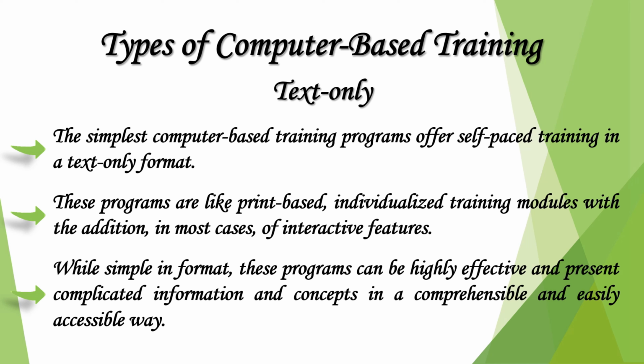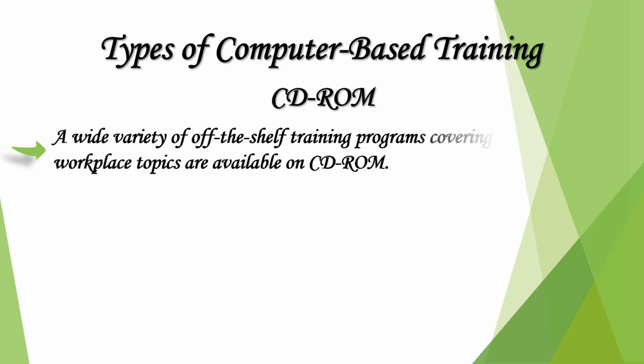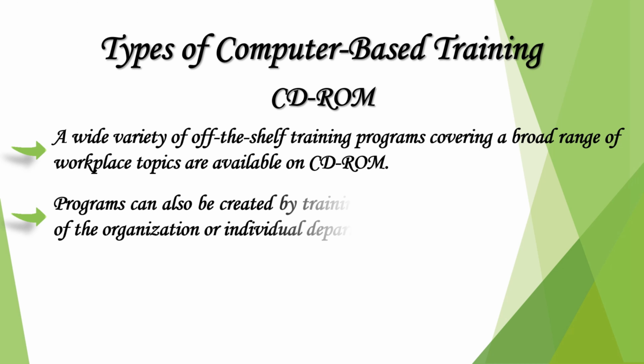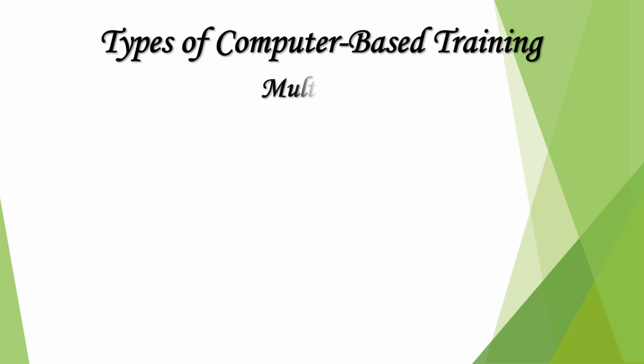easily accessible way. CD-ROM. A wide variety of off-the-shelf training programs covering a broad range of workplace topics are available on CD-ROM. Programs can also be created by training consultants for the specific needs of the organization or individual departments.